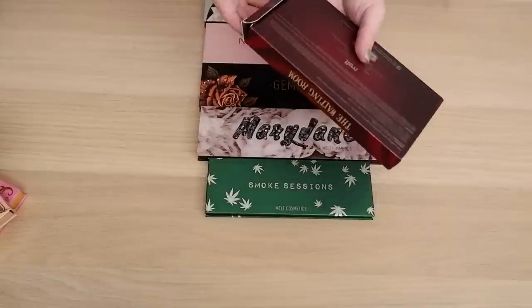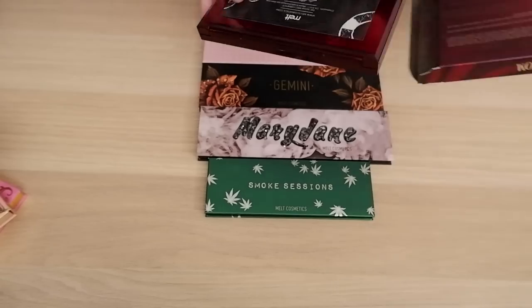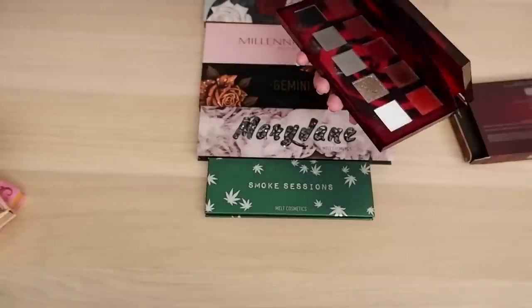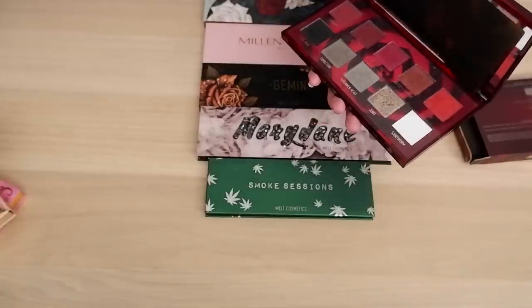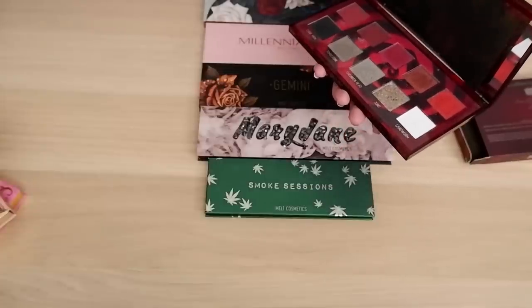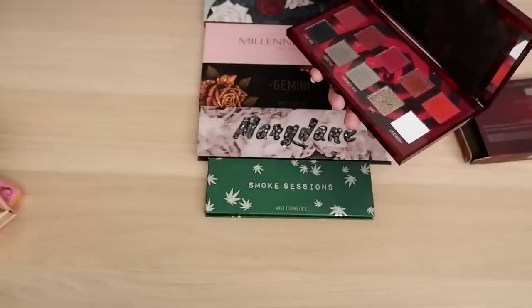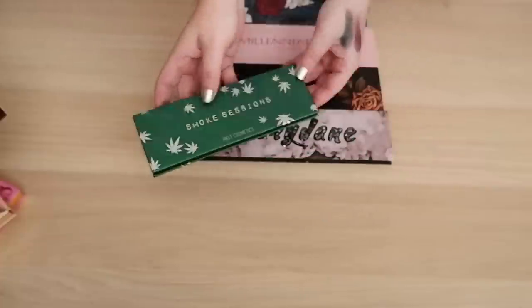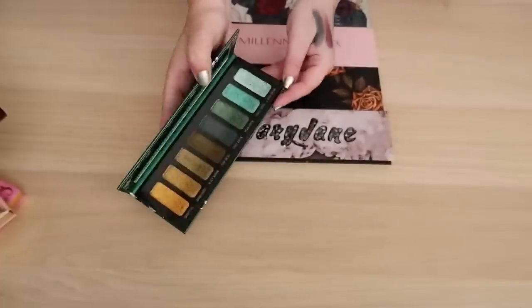Then we have the Waiting Room palette from the Beetlejuice collection, which is the grungy red and gray tone palette, which I've tried. I've played around with it. It wasn't perfect for my makeup tastes, to be quite fair. But this is the kind of palette where I feel I need to pull in some other shades and then it can truly shine.